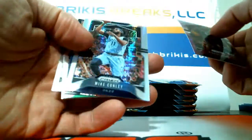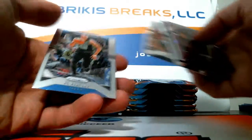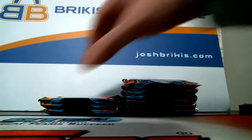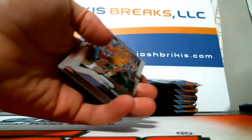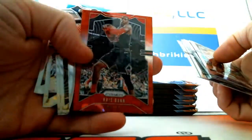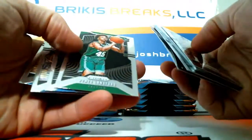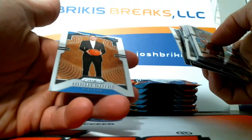DeAndre Jordan, purple. Mike Conley, Prizm. Hashimura, silver insert. Tremont Waters, rookie. Porzingis, silver. Chris Dunn, red. Larry Bird, insert. Langford, rookie. Ignis, rookie. And Servetus, rookie.